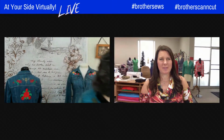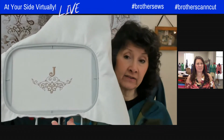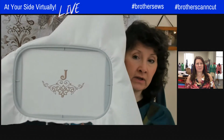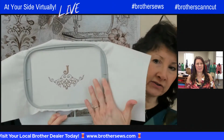All right, so now I'm going to actually just take this off the hoop and show it off the machine and show you the finished item. And you can see in this particular case, I selected kind of a tone-on-tone look and did everything in that one color. That's another one of my favorite styles in embroidery, to create a tone-on-tone look.